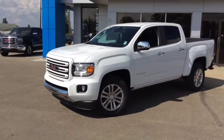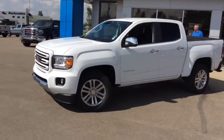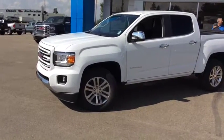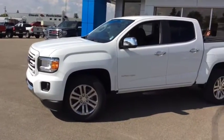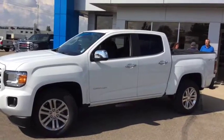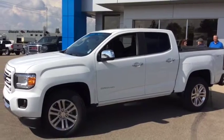This is stock number 16T174, a 2016 GMC Canyon SLT crew cab, finished in a Summit white. Under the hood, you've got a peppy little 3.6-liter dual overhead cam direct injection V6 engine, paired with a 6-speed automatic transmission. You can start this vehicle from the comfort of your home or office with the remote vehicle start.